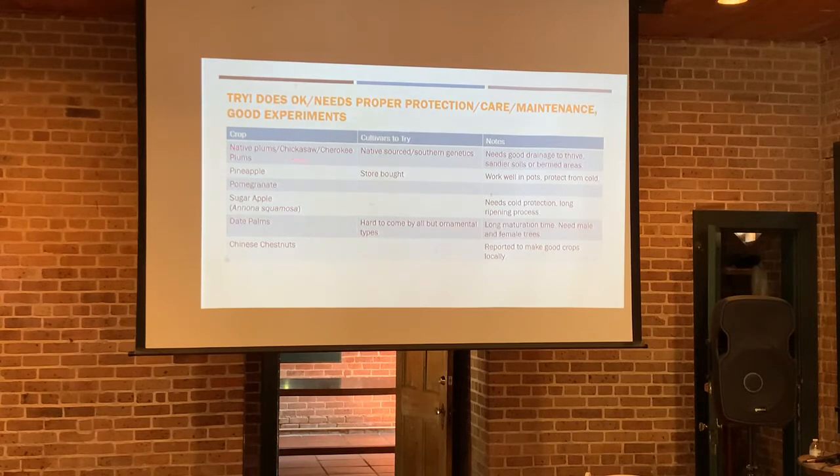Some ones I'm looking at, the native plums, Chickasaw, Cherokee plum, Sand plum, they're wild plums that have been spread by indigenous people for many years. They're native source southern genetics, and sometimes you can buy them at native plant sales. They make a very small fruit, but it's good for making things like jams and jellies. The flavor is good. They need good drainage, kind of sandier soils, or a berm to plant into, but they do really good in our area.